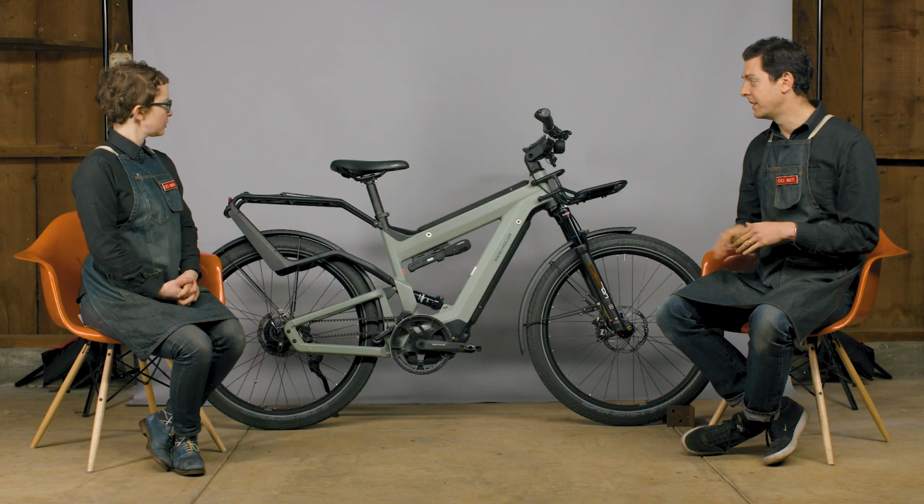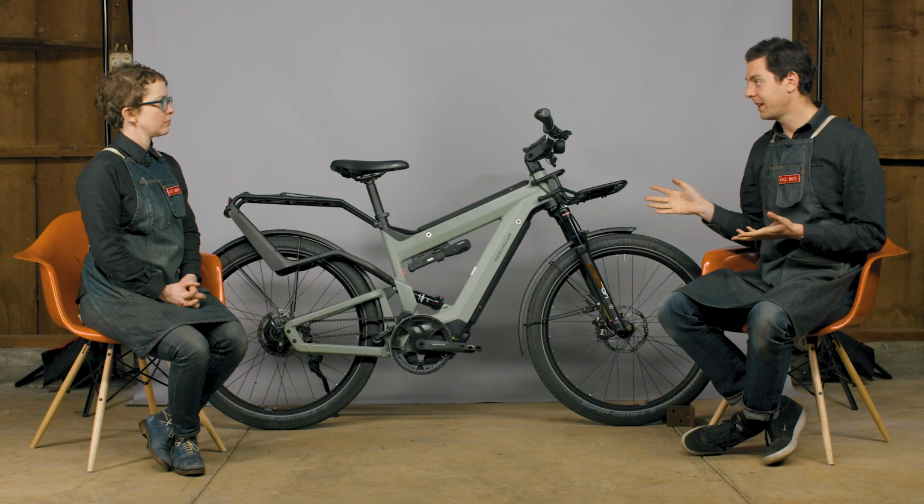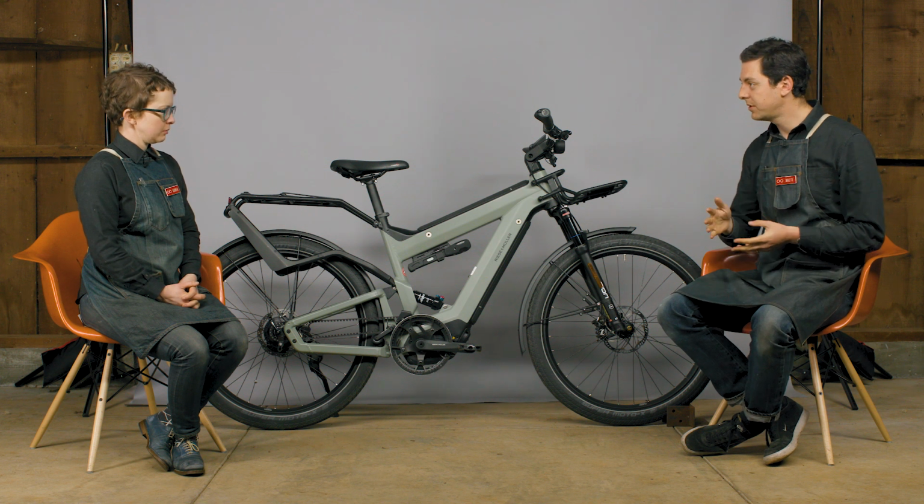All of that, plus the braking system, of course, really top end Magura German brakes. That's all covered. You do have some options when you're configuring your bike. So there's 2 rack options.